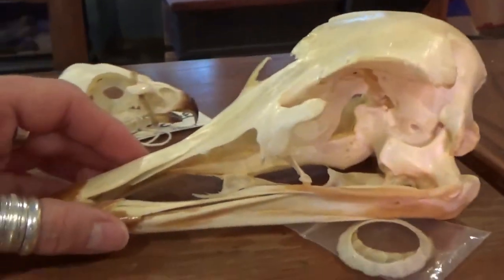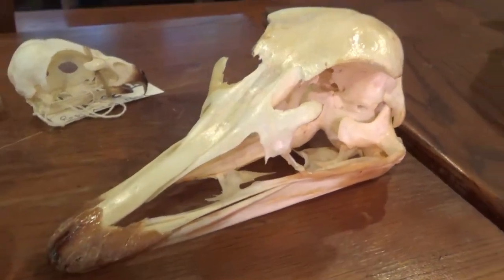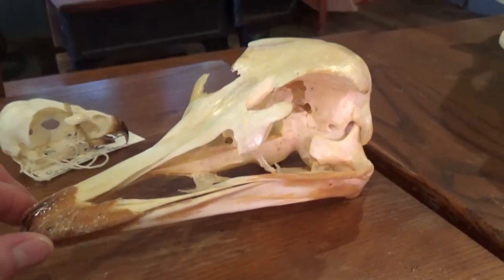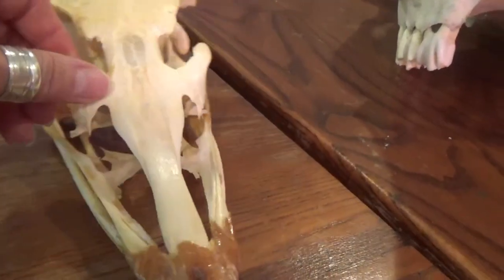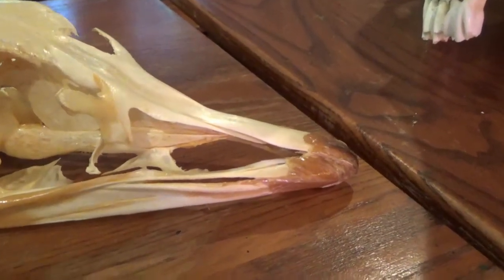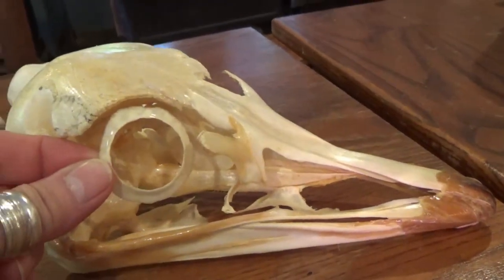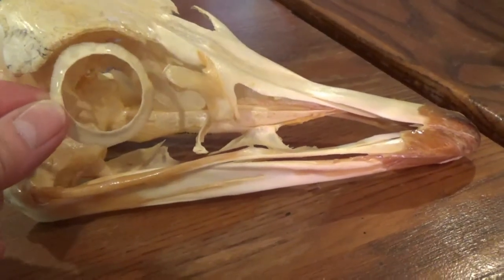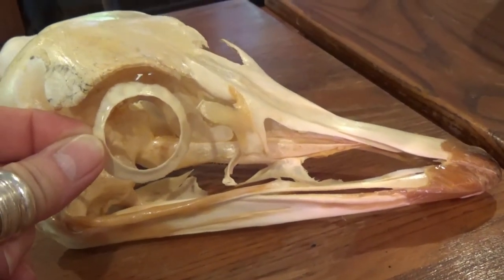This guy? What do you think he is? Well, you find them in Africa, and they can't fly. That's right. This is an ostrich. Now, your birds have these bony eye rings. I was lucky to find this skull. So, the bony eye rings is in their socket. Like that. Cool, huh?